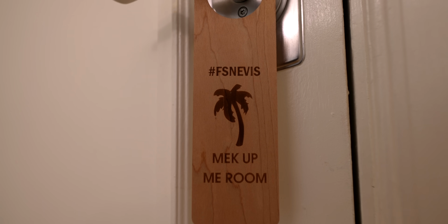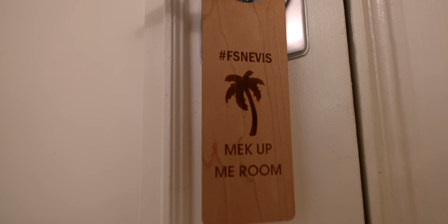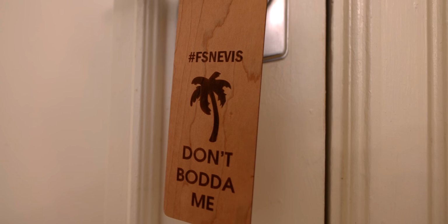Now, one thing that's neat with the door, this is kind of funky. One side says, "Make up me room." That's really funny. And then the other side says, "Don't bother me."